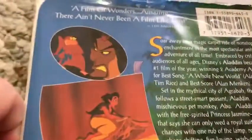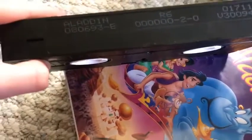So yeah. Next up is the Walt Disney Black Diamond Classic VHS of Aladdin. It says the same thing. Here's the front, spine, and profile of Aladdin in the back. A film of wonders, amazing. There's never been a film like this, says the Los Angeles Times. And the run time is 90 minutes. Here's the tape and the ink label. And the print date is August 6th, 1993.